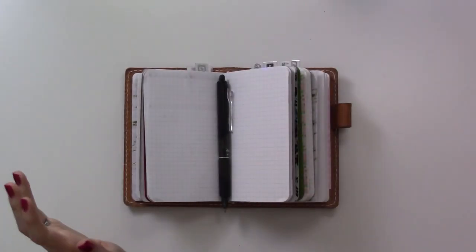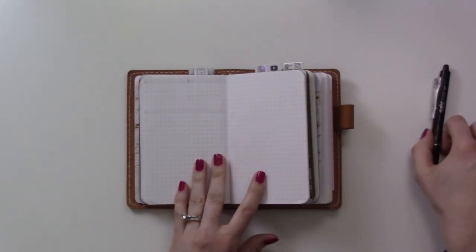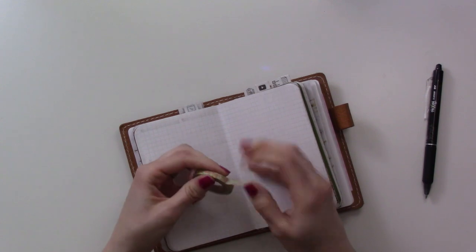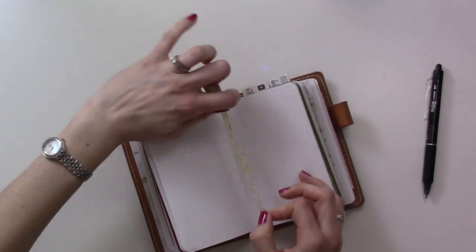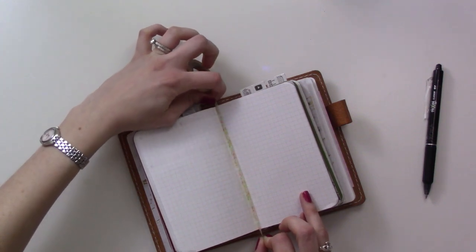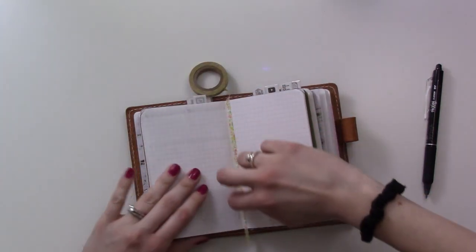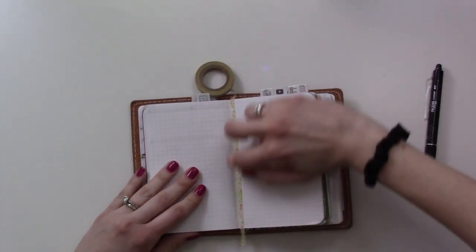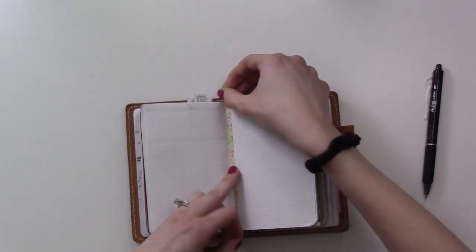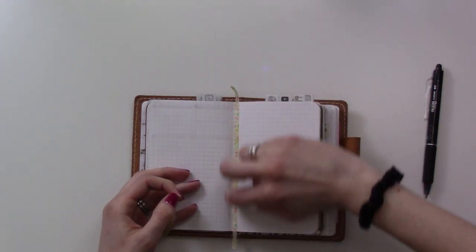Hey guys! This week is a little bit different for me, so I'm going to be doing just sort of a plan with me. For this upcoming week, I'm going to be taking a business trip for a company meeting in Las Vegas. So I'm going to be gone for a good chunk of the week, so I'm not going to have time at home in the evenings to get things done around the house. So I don't need the room to put quite as many to-dos.